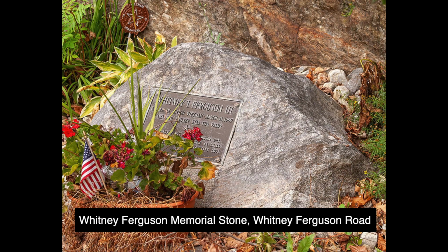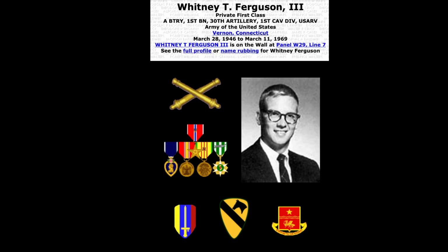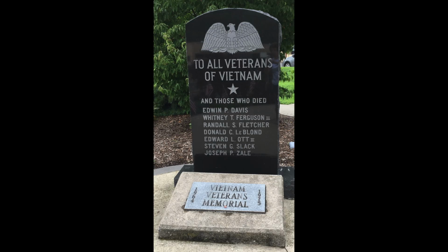One of several Vernon soldiers who died in the Vietnam War, Whitney Ferguson grew up in Vernon Center and graduated from Rockville High School in 1964. Vernon remembers those who died in the Vietnam War and honors those who served with a monument in Central Park in front of the town hall.